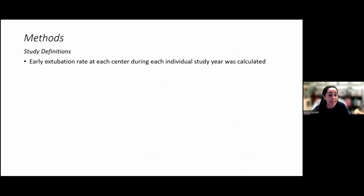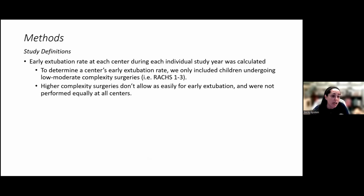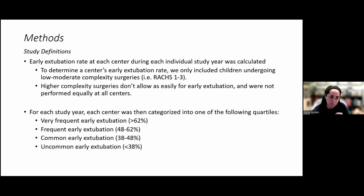Early extubation rate at each center during each individual study year was calculated. To determine a center's early extubation rate, we only included children undergoing the low to moderate complexity surgeries at that center, so RACS 1 through 3 procedures. And really the reason why we did that was, higher complexity surgeries don't allow as easily for early extubation and weren't performed equally at all centers.